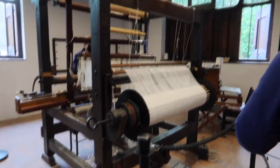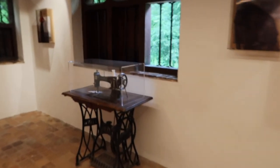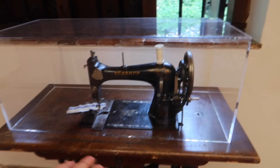Yeah, I take like this. They have also a sewing machine here. Yeah, you see? Not only in the Philippines, they have also here.